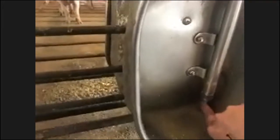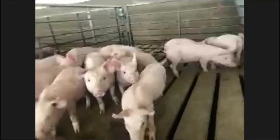So let's see if we can be nosy to somebody. They have access to clean, fresh water, food, and air 24/7. Here's a waterer. They just come up into the waterer and hit that little button there with their snouts, and it gives them fresh water anytime they want. So they have access to their food, their water, and their napping.